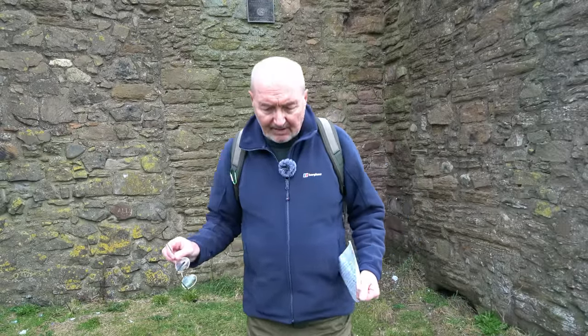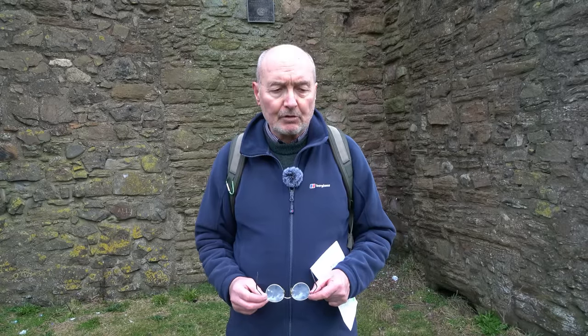Well, this ruin was once an engine house that contained a beam engine that was used to pump water out of a coal mine here. There were a few mines in the area. I think this engine house was in operation probably from the beginning of the 18th century.